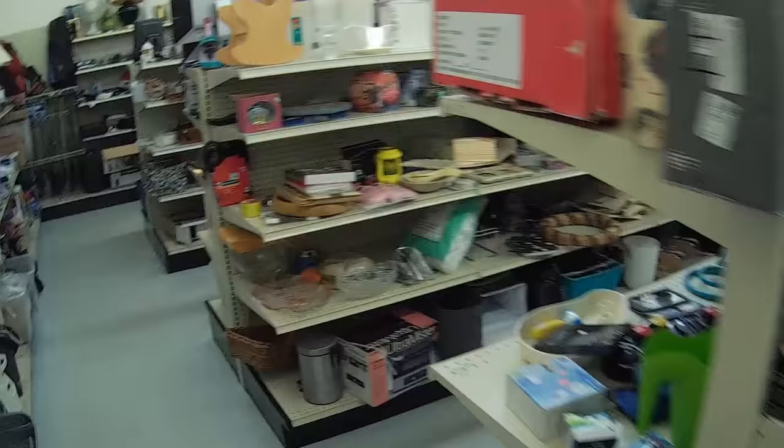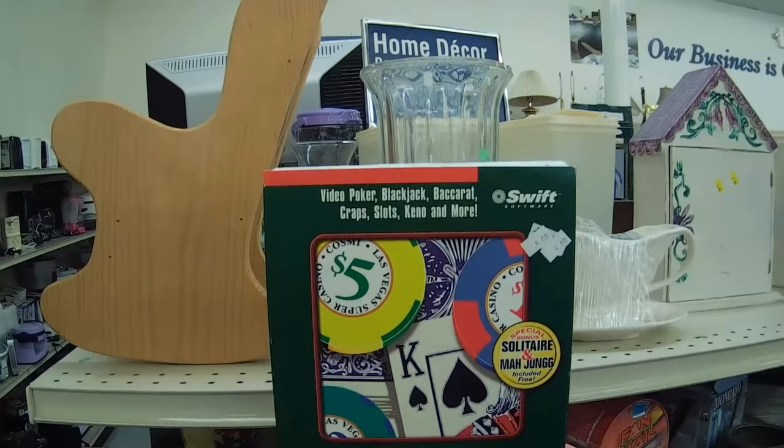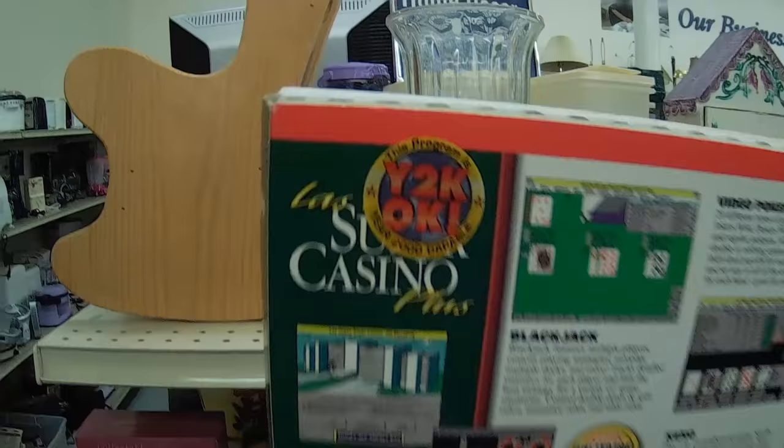Walking towards the electronics and happen to see a PC game thingy sticking out. This is Las Vegas Super Casino, something or other by Swift. Man, it's Y2K okay. It hits all the right spots for me, just for really crappy software that I like to collect.